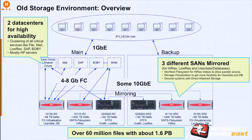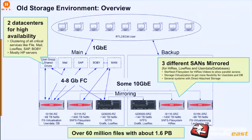We started in the second half of 2030. This is how our old storage environment looked. I think it's pretty common. It has grown over several years, and we had 2 data centers and 3 different SANs. The data were mirrored between the data centers, and critical services like file, print, mail, Bobby, and Lauer's browsing are clustered with a cluster node in each data center. The SANs were for high-res files, low-res files, and databases and user files, which means the group, shared, and personal volumes of the users.